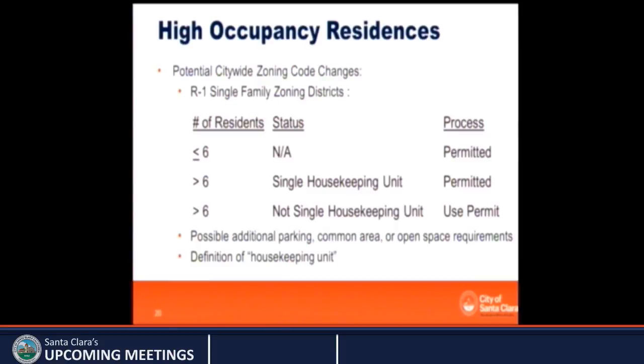We're taking public comments on all of that, so the conditions of approval are over there as well as that matrix. But we're also taking public comments on this proposal, which would allow 6 or fewer residents in R1 zoning districts by right, and more than 6 by right in single-family zoning districts if they are functioning as a single housekeeping unit. And remember, we can't distinguish between a group of individuals that are related or unrelated. Let me get to the end of this slide, and then I'll address the question for you.